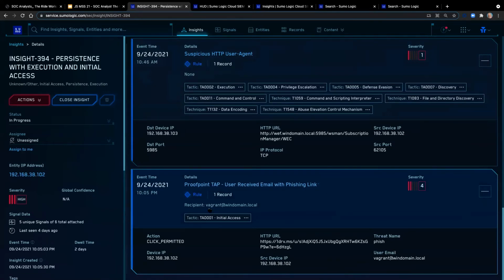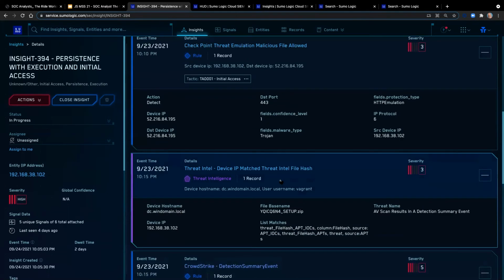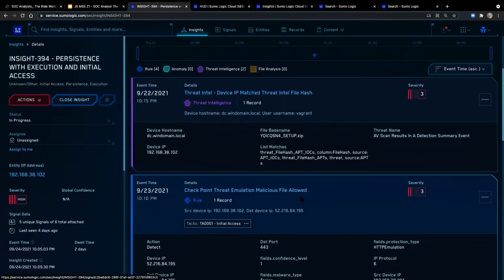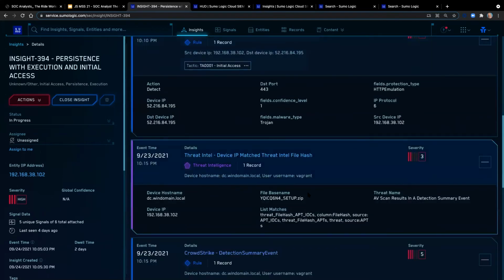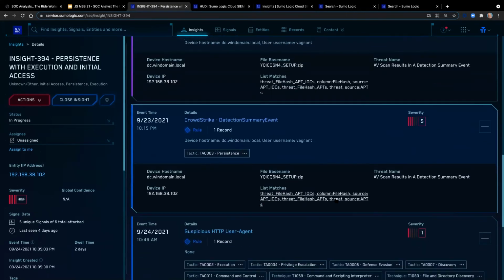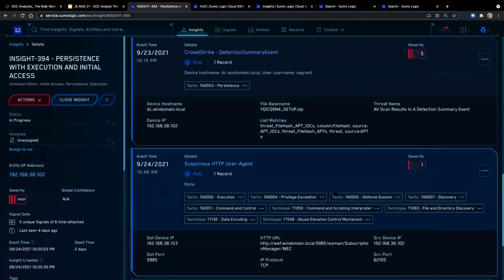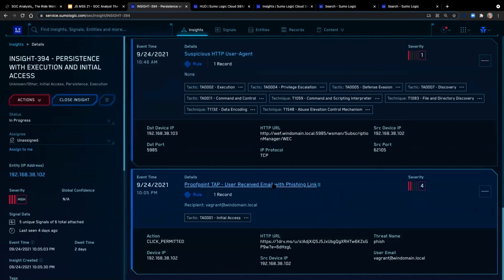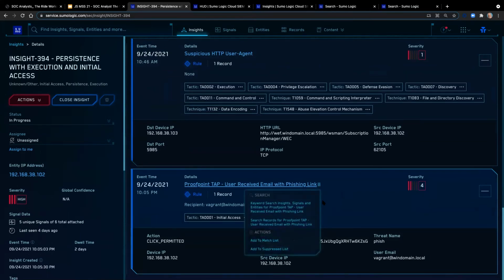So what can I do here? Well, I have all of the different pieces, and I can go to any one of these and take action on the unique entity that is recording it. I can go to a firewall, I can block it, I can go to email, I can block it, etc. Again, we're trying to pull all of the actions together in one location. So if I go to my Proofpoint TAP, on the right-hand side, we have the image of those dots together. If I select that, these are the things I can do.